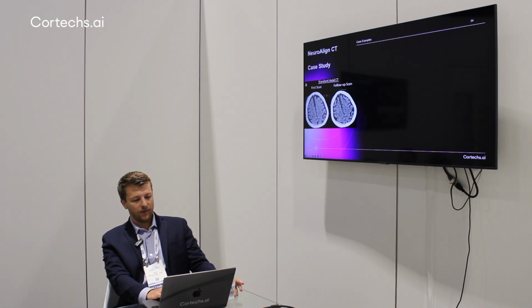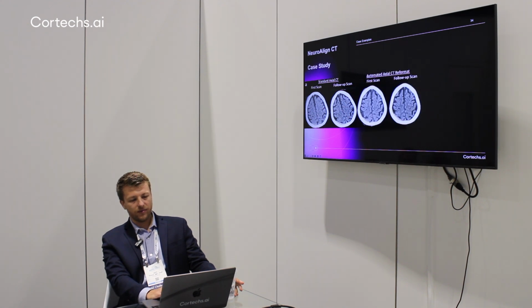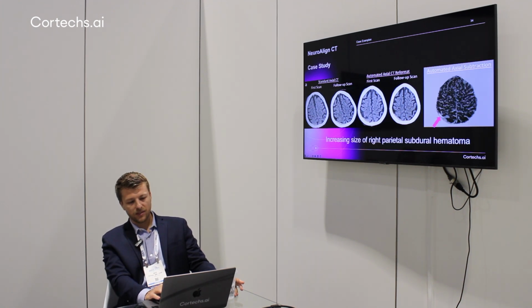So here we have the standard. Here we have the reformatted. Now that they're aligned better, you can see that perhaps the subdural looks a little bit bigger. You're a little more confident that it's the same slice, the same angulation. But what really makes it obvious is once you have that subtraction image. You can see here, it just really pops out as being white because you're subtracting the second one from the first one. So boom, it's very easy to see that the subdural is increased. So you can be confident about that and move on to the next case.